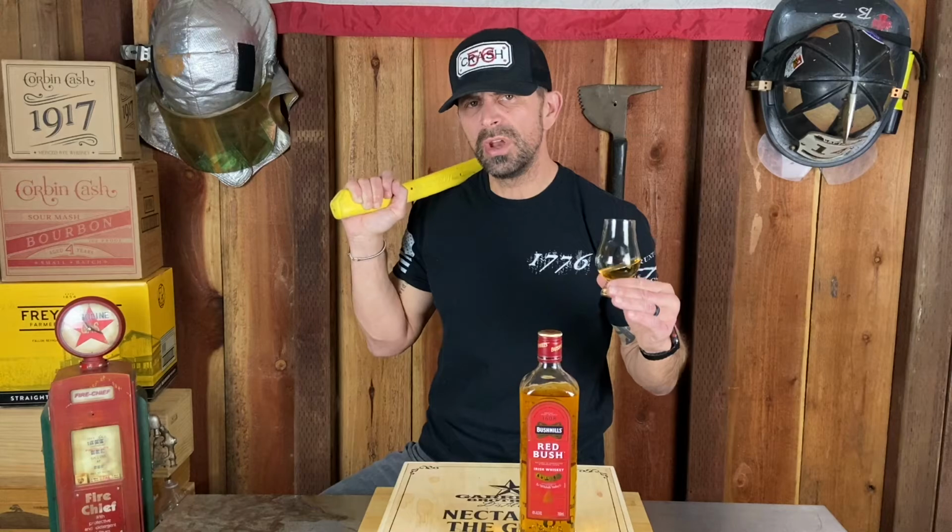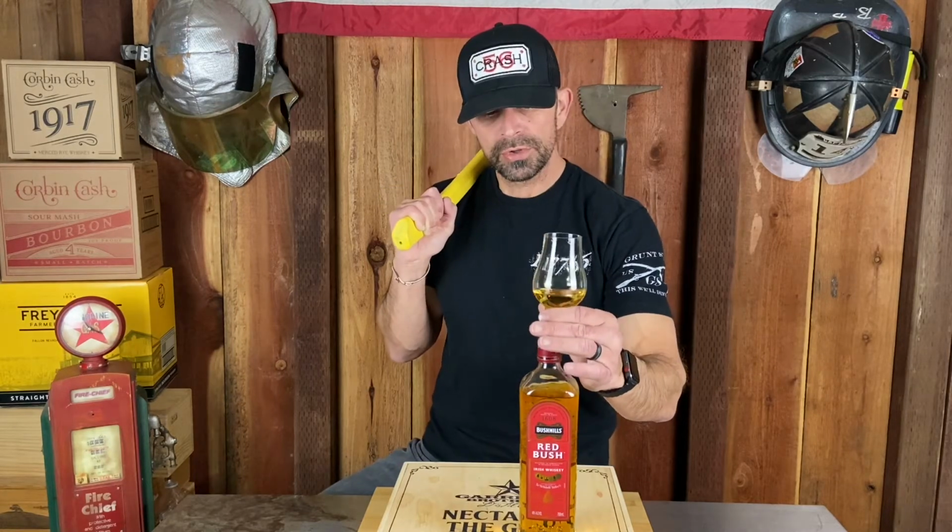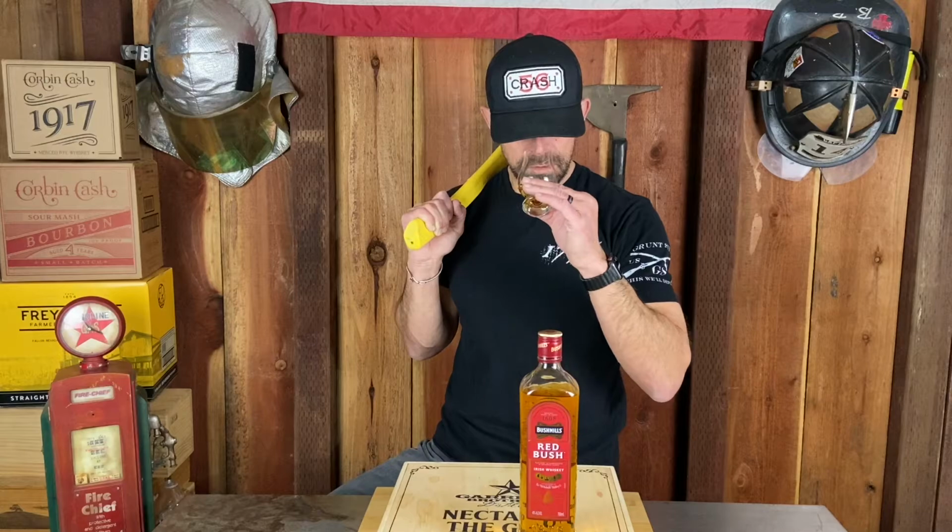I'm not getting any barrel notes, wood, char. I'm not getting any of that. So maybe on the palate, I hope so. I'm trying to expand my palate, and this is supposed to bridge that gap from the bourbon to the Irish whiskey, and maybe it will. I know that Redbreast 12-year cask strength's kind of already doing it. If I get something more along those lines, I'll get there.